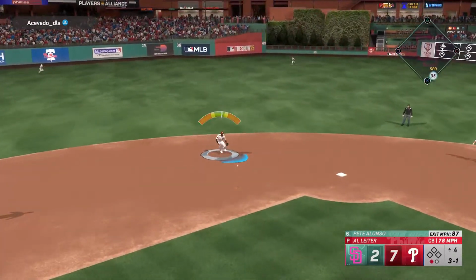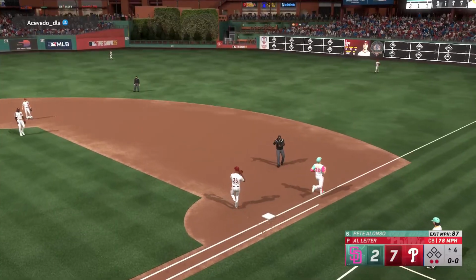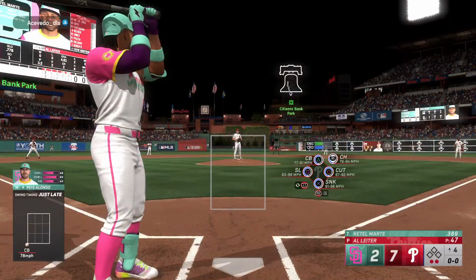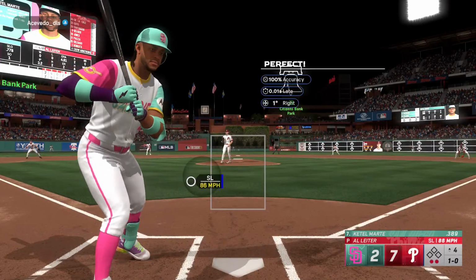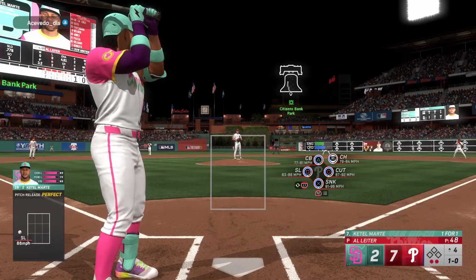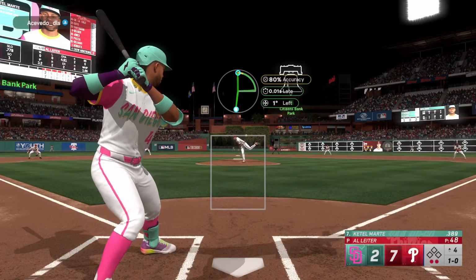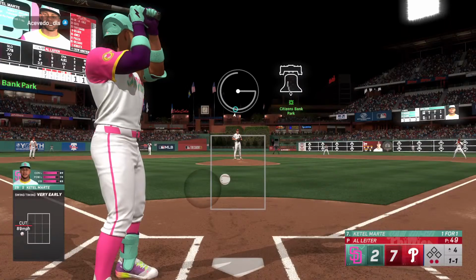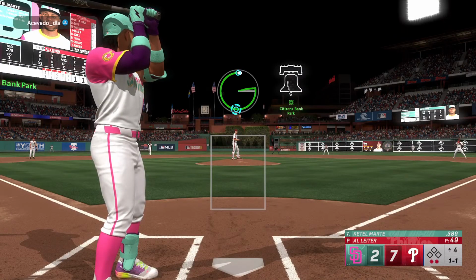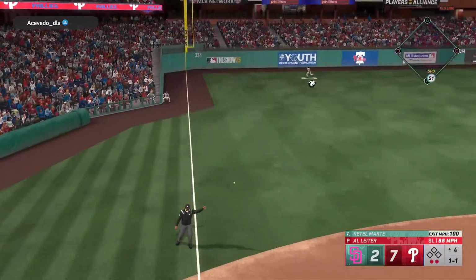Here's a high chopper. De La Cruz whips it to first. And a couple of quick outs. Ketel Marte up to the plate. Ball one on a pitch inside. 2 down, nobody on. Top half of inning number 4. He swings and fouls one off. Fair ball.